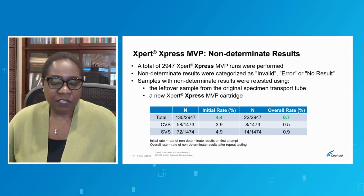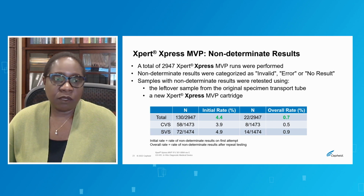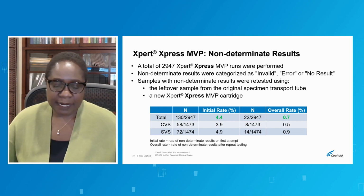For the clinical study, a total of 2,947 Xpert Xpress MVP runs were performed. Of these, 130 yielded non-determinate results for an overall initial non-determinate result rate of 4.4%. After repeating the test, the overall non-determinate rate fell to less than 1%.